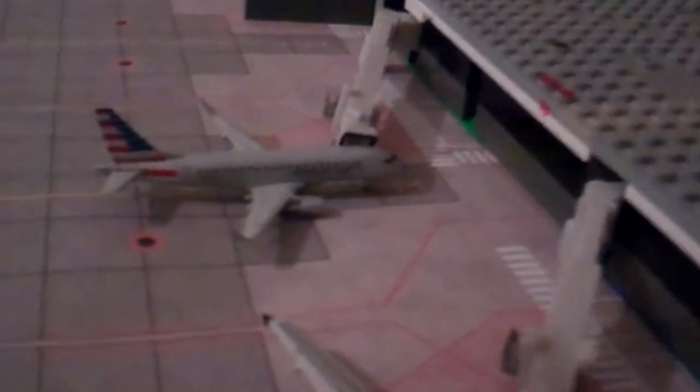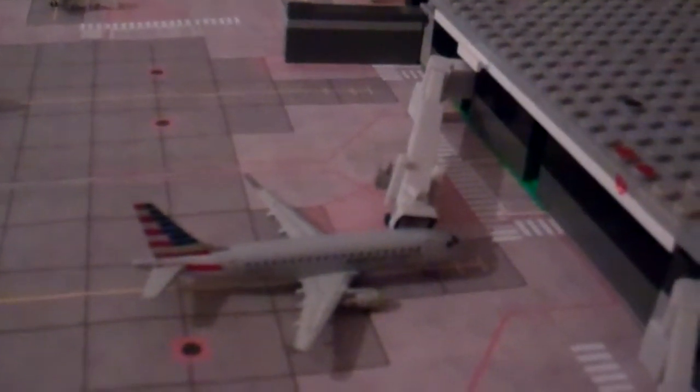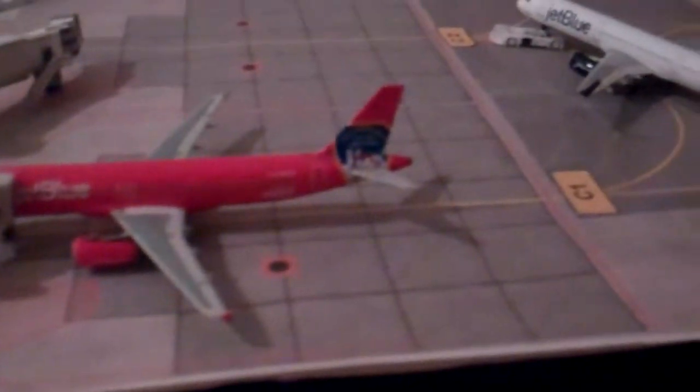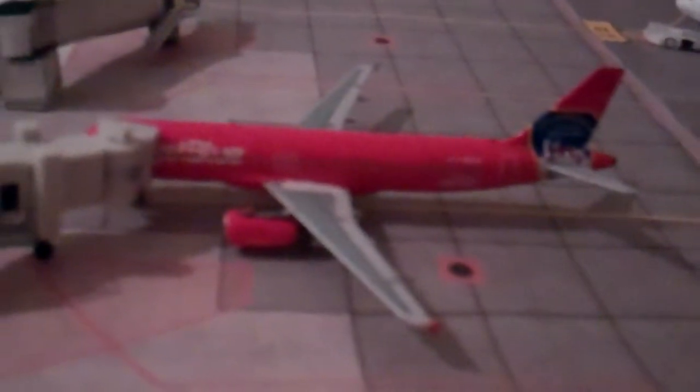And then here at the American gate, no changes for American and Delta. We have a Compass DBA American E-175 boarding first class passengers to LAX. Then a Delta A319 servicing for Boise, Idaho. And we're just going to move that piece of paper over on C Concourse. C Concourse has no changes aside from the addition of gate Charlie 7, which is actually empty in this update, but I'll show that to you in just a second.